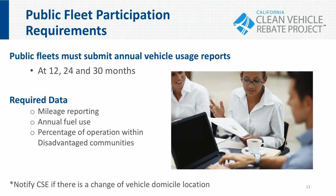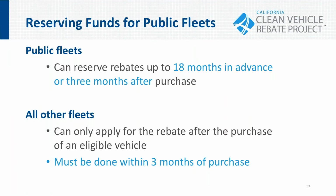I'd also like to note that this process is very simple. The Excel sheet is very straightforward, and you shouldn't consider it too much of a heavy lift. Another major perk for public fleets is that they can reserve their rebates up to 18 months in advance, as opposed to 3 months after purchase, which can be very helpful when budgeting and planning your procurement.